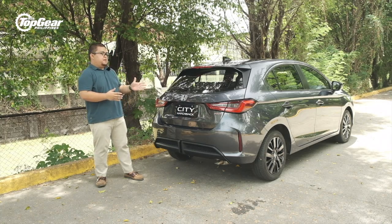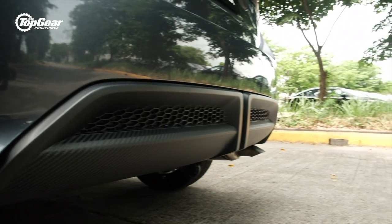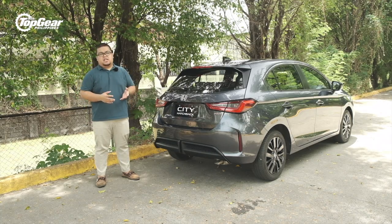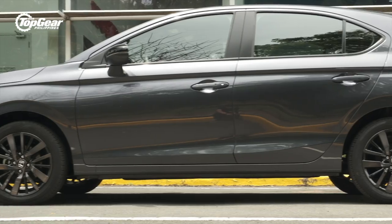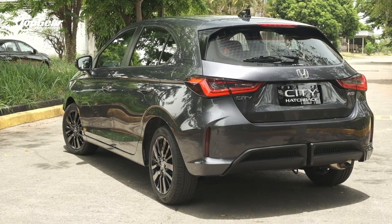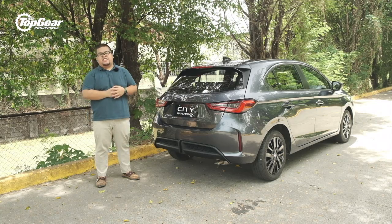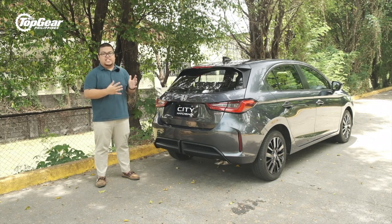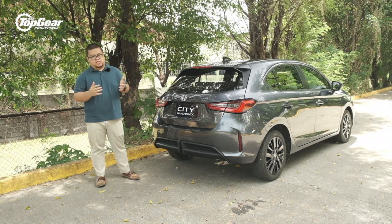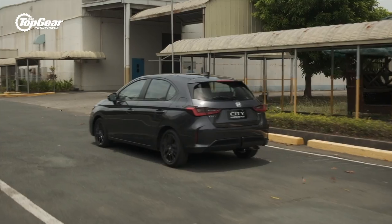Okay, here, pay a bit more attention and you'll see that this one also gets familiar taillights, although the reflectors and the black plastic down below do look slightly different. Now, before I pop this thing open, let's talk dimensions. The City Hatch is 4,349 millimeters long, 1,748 millimeters wide, and 1,488 millimeters tall. Did I get that right? Now, when I first saw it in the pictures, I really thought it looked like a wagon. And looking at it now, it really does look like a wagon. It's 360 millimeters longer than the 3rd generation Jazz, which is a big difference. But it is 204 millimeters shorter than the City sedan. So again, it's not a wagon.